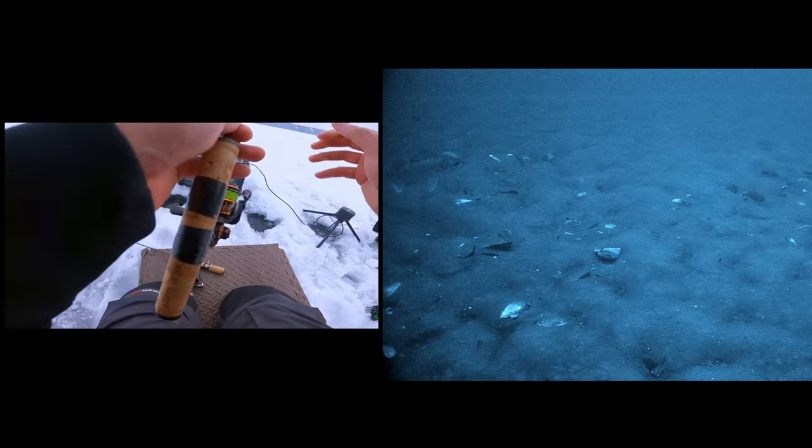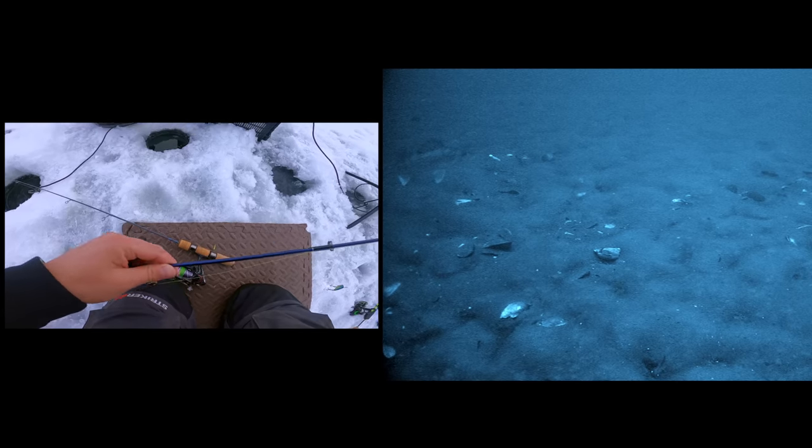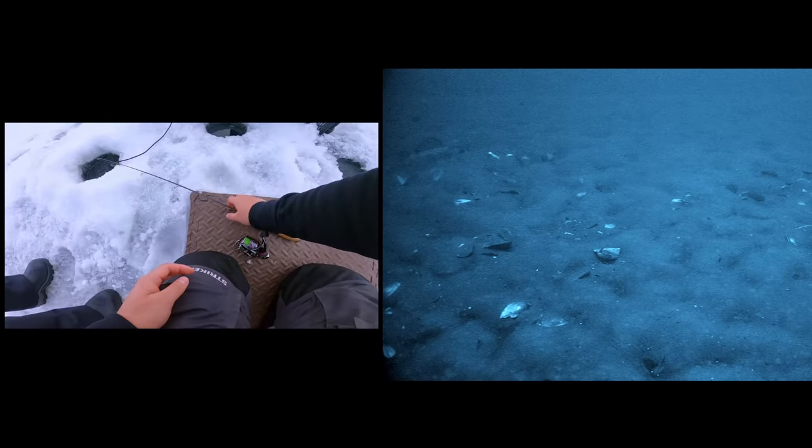Nice size. Good size. Yeah, it's a good walleye. I'm going to mark this spot on my Google map. I'll save it. It's a nice spot. Walleye right here.